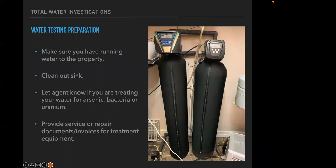Now, so water test preparation. We want to make sure that there's running water. Seems kind of silly, but we're dealing with a lot of vacant properties and the water's not turned on. So we need to make sure that there is running water in the property. Ideally, we'd like to have the sink cleaned out of all dishes. We've come in a lot of times where there's sinks full of dishes and it's hard to take a very sterile sample when you're dealing with a sink full of dishes that's kind of in your way.